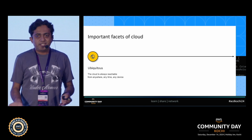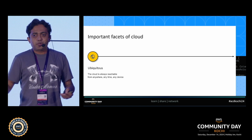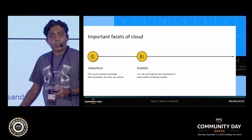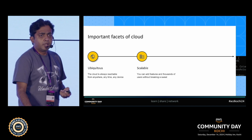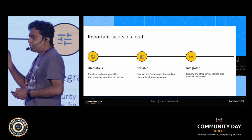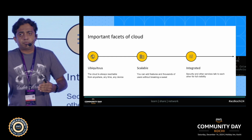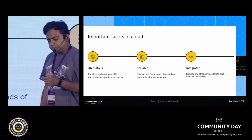If you go talk to Gen Z kids, they'll have their hotspot on and then they'll access AWS and GCP or whatever, so you can access it anywhere. So the cloud has become ubiquitous. It's scalable. At the push of a button, like we've had multiple sessions with respect to Kubernetes and serverless and everything, you can have unlimited load. And it is deeply integrated into your office network or your home network. You can no longer segregate your cloud from your private workload, because it is deeply integrated within your system.